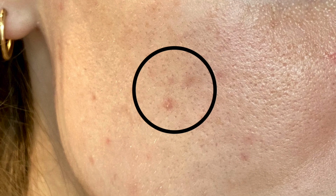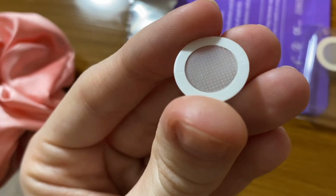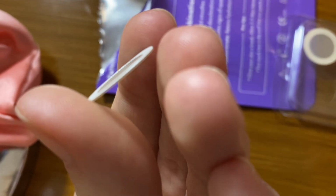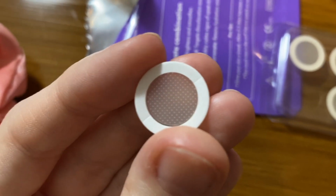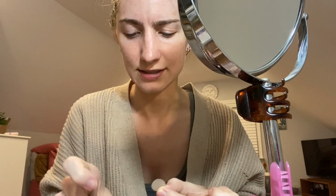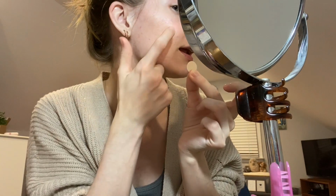Okay, so I want you to be able to see the little needles in there. Do you see that? Those are little tiny needles. Okay, we're gonna stick this on. You gotta take the white part around it off, obviously, to keep it on your skin. This one feels more thick and silicone-y than the other one. Oh my god, I think I can actually get both of these in that circle. Oh my god, you can actually feel the little things poking at you. It doesn't hurt or anything.